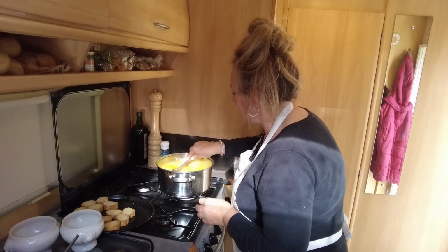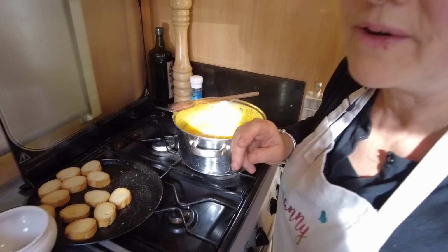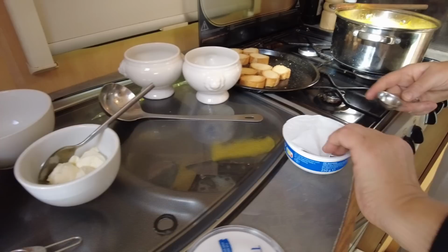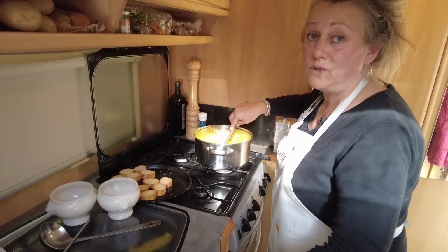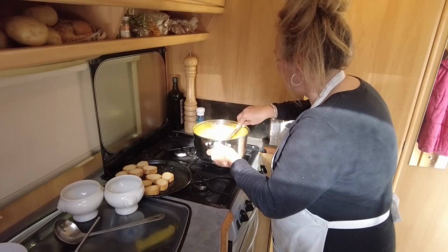Yeah, it's nice. Okay, and now what I'm going to do is just add a little sprinkling of Parmesan cheese. We've got the creme fraiche and mascarpone. Okay, we're just going to put about 2 tablespoons of mascarpone, and then we're just going to stir. When I've made it in the UK, I actually use double cream and just swirl it. It's much nicer, isn't it? So we're just going to let that cook on a very low heat.